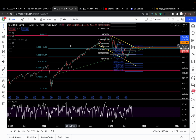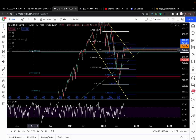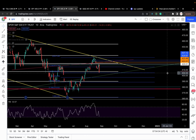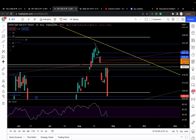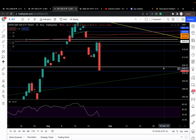Now, zoomed out, I want you guys to notice, I have these light blue lines right here. This is my fib levels from the March 2020 low to the January 2022 high, okay? That was a lot of numbers, all right? And at the 23.6 retracement level, I had 418.5. Okay, I had a 418.5 level that I was watching based on those fib levels. Okay, and this was told to you guys yesterday, where I said, if you see 418.5 fail, that's your sign to get bearish. Because look at this. This is the light blue line right there based on the fib levels.